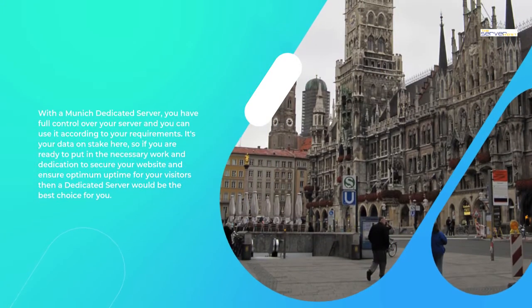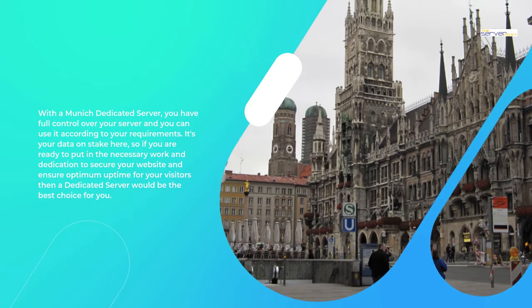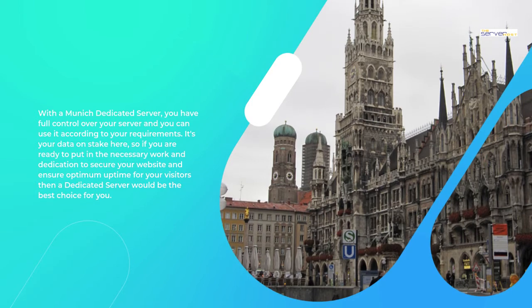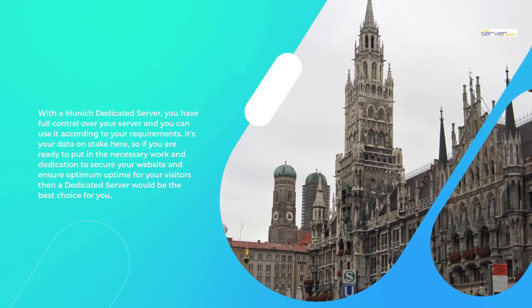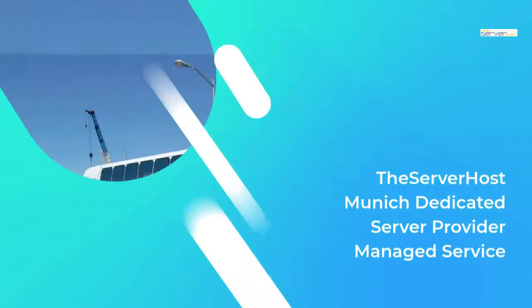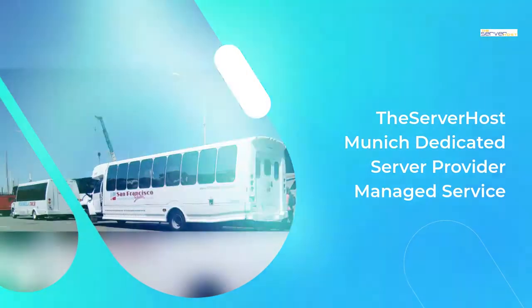With a Munich dedicated server, you have full control over your server and you can use it according to your requirements. It's your data at stake here, so if you are ready to put in the necessary work and dedication to secure your website and ensure optimum uptime for your visitors, then a dedicated server would be the best choice for you. TheServerHost Munich Dedicated Server Provider Managed Service.